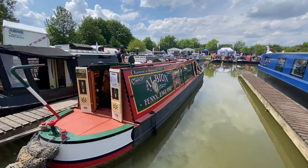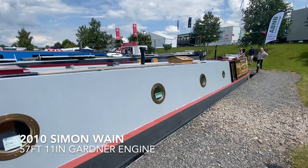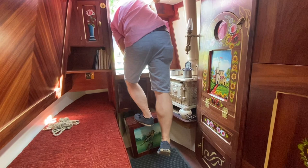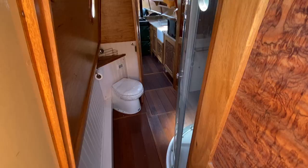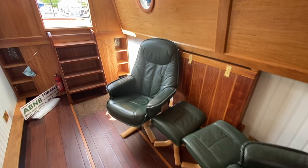There were a few used boats on show and we had a chance to look in one of the ones that was built in an old traditional style, built in 2010 with a Gardner engine. You enter from the stern down into the boatman's cabin, and back in the olden days of the working boats, this would be where the working family would have slept and lived on their boat. Steps pulled away for access to a double bed under the tub deck.